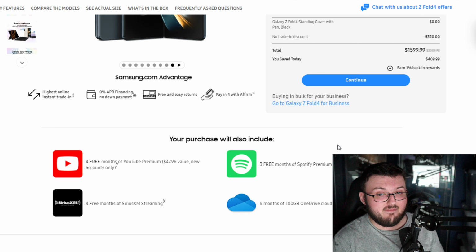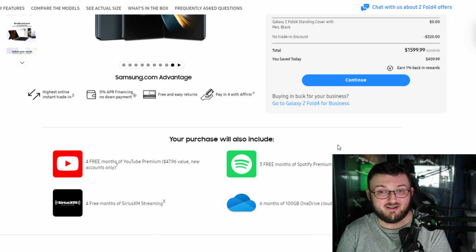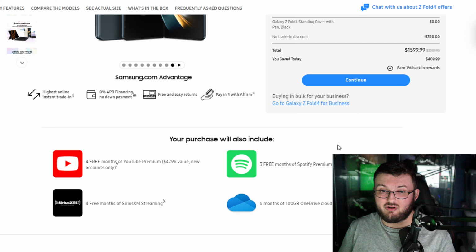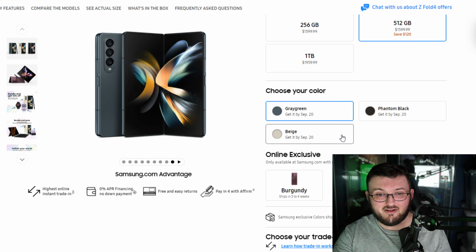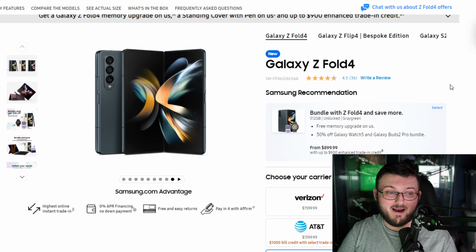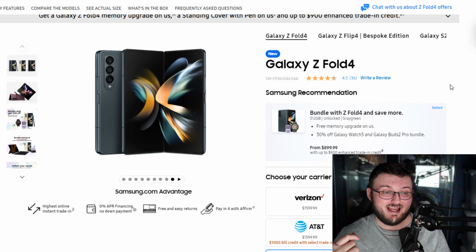But if you give everything that is an upgrade to the Z Fold 3, and now you just kind of limit down the reasons why you should pick up the Z Fold 4. Okay, what are the reasons? You can do A, B, C, and D. Not really. Can't really do much. You have the same exact battery, same exact features, less of a hinge, upgraded processing unit, and that's it.